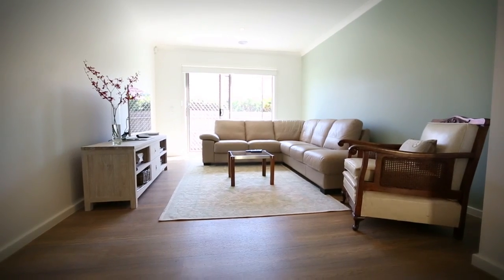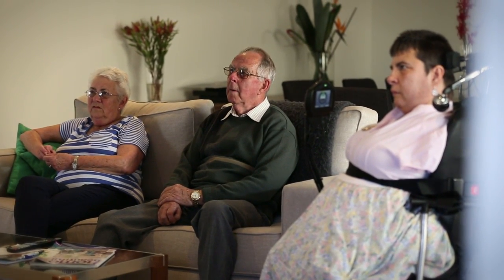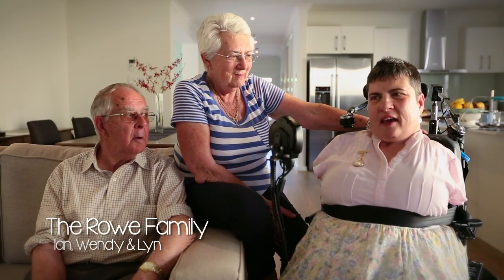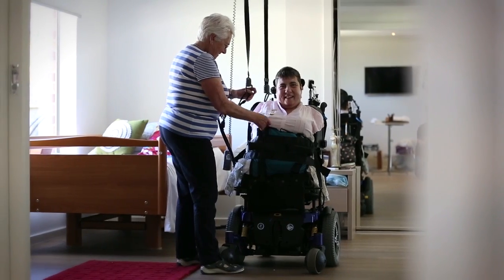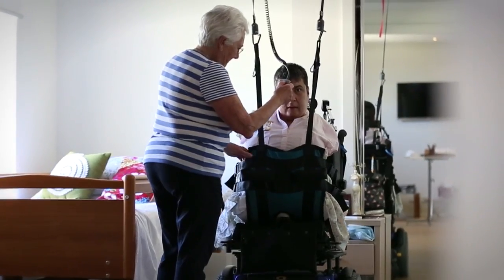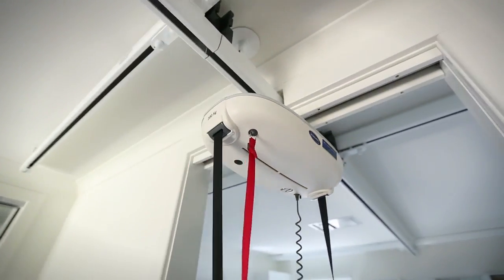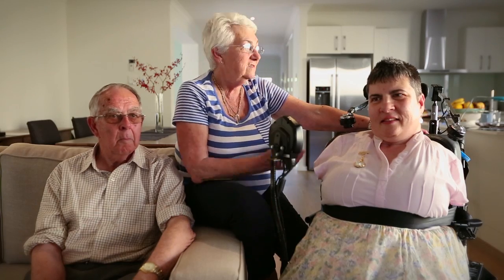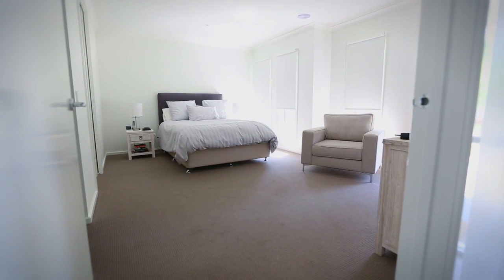The lounge room, I think, would be my favourite. In the family area here, where we can sort of get together. My best of the house is my living area and my den and my bedroom and my bathroom, and going through the hoist through the doorway is pretty incredible because I didn't think that would ever happen. So I love all the kitchen family area and my bedroom's marvellous.